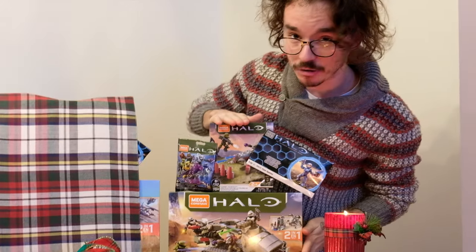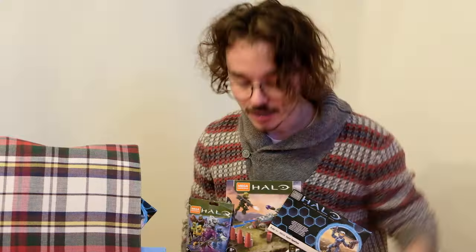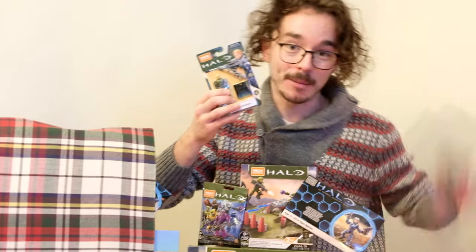Here we go. Skiff Intercept, Turret Takedown, Halo Infinite Series 1 Blind Bag, Cyan Spartan. So the same as third place, but the Warthog Rally has been upgraded to a Skiff Intercept and Marine Sniper Spartan Recon. Pretty incredible second place, I would say.